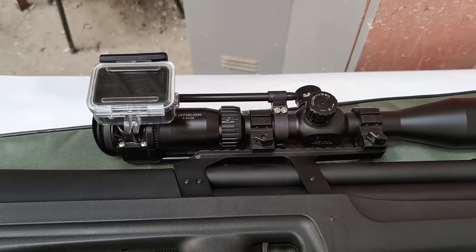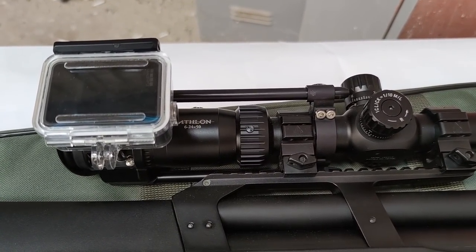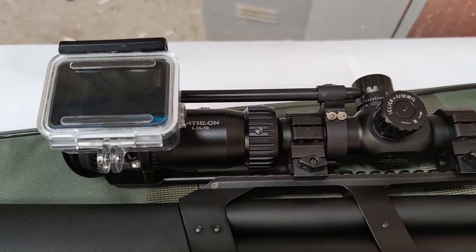I think I'm gonna go for headshots today, and since light is abundant, I decided to try using my side shot with a GoPro even though we are indoors. Alright, let me stop it right here.